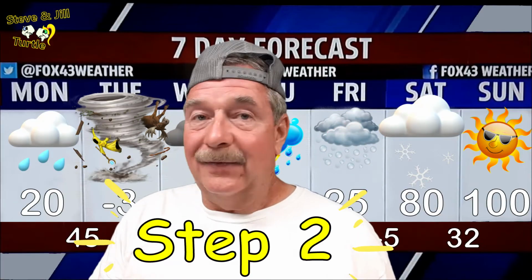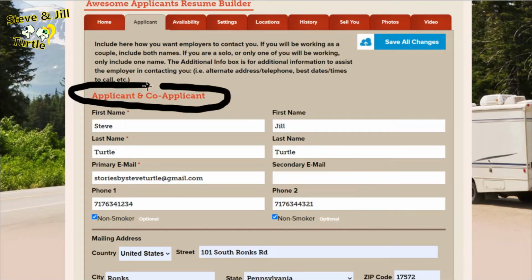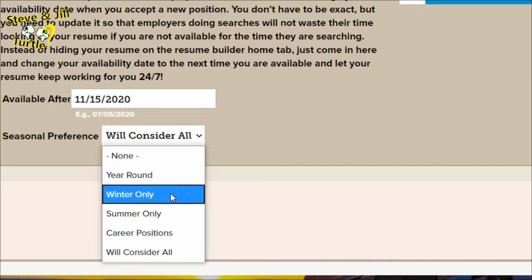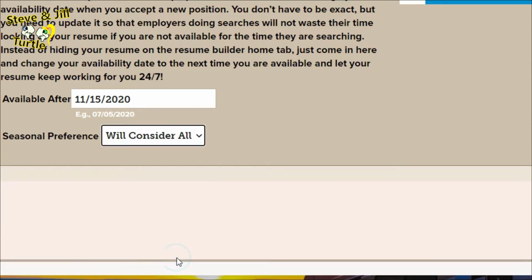Step number 2, the Applicant tab. Here you will enter information on the applicant and co-applicant, like first name, last name, email, phone, and address. Step 3, Availability tab. This is the most important tab. Keep it updated. Employers do not want to waste time looking at a resume if you are not available. And for your seasonal preferences, you can choose none, year-round, winter only, summer only, career positions, or will consider all.